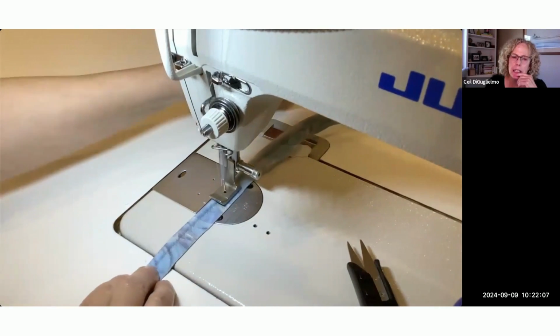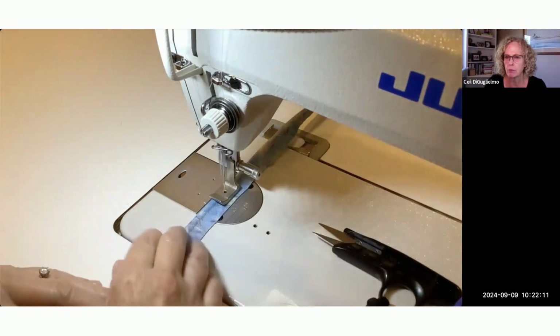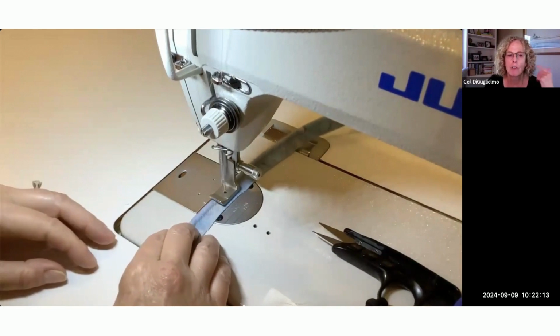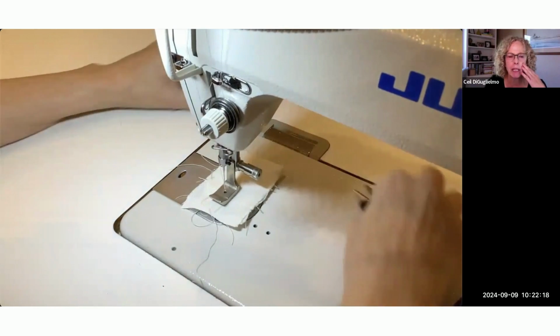So I did see someone post a question about pulling threads to the back recently on one of the Facebook groups. So this would avoid having to do that because it would be attached to the piece of fabric. Exactly.